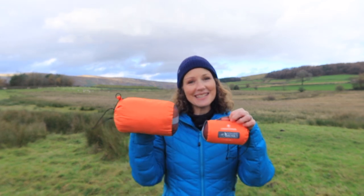I currently have four different types of shelters, two of which are tents. I've got a lightweight Big Agnes and a more heavy duty one by Berghaus. Now I'll use those tents when I'm planning on an overnight trip in the outdoors. I also have two emergency shelters by a company called Lifesystems, which are these ones here.